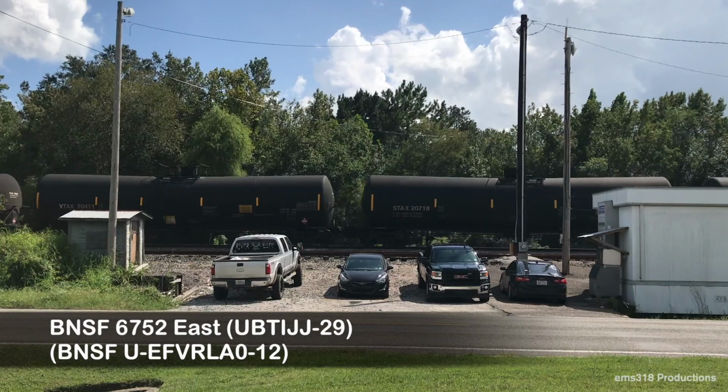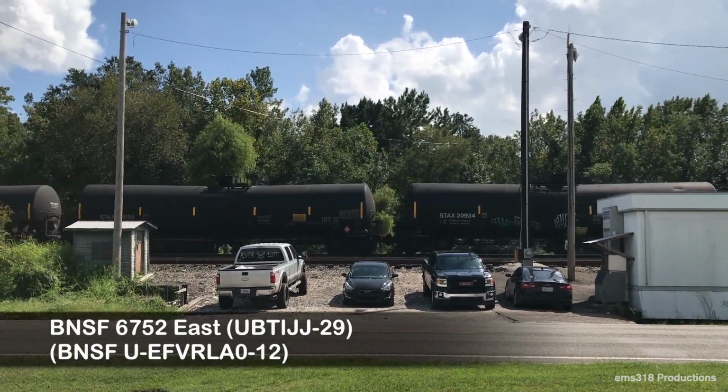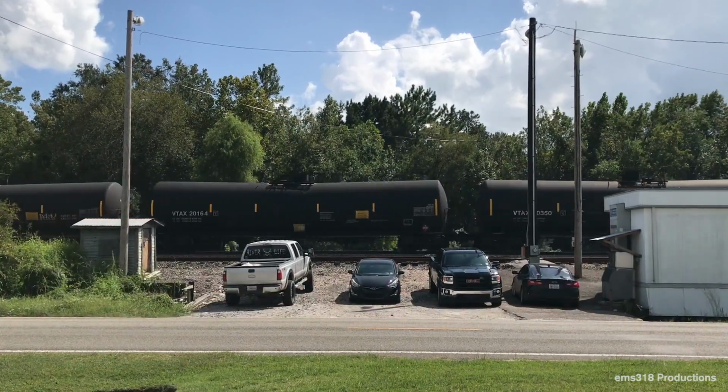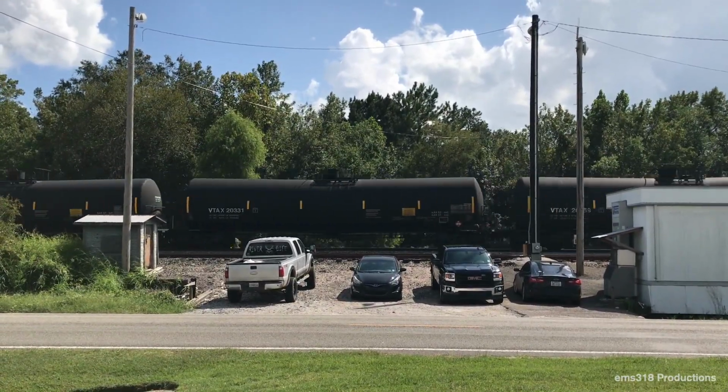Back at the depot, there was only one other train that ran during my shift, and that was BNSF 6752 East leading a unit train.